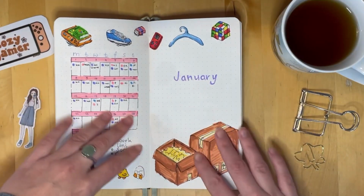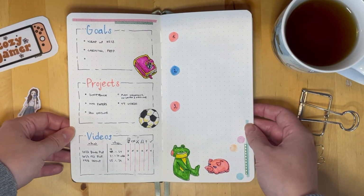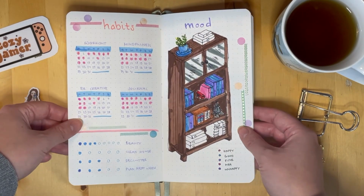Today we're tackling the month of February, coming up in my bullet journal. I've adjusted quite well to my new format of journal already and been journaling almost daily, going strong.